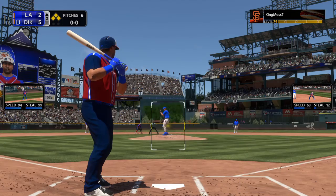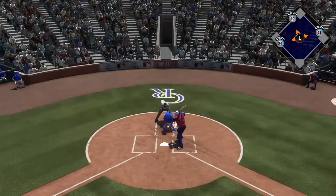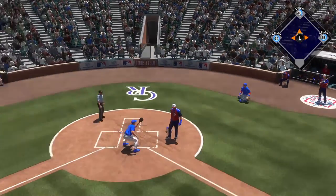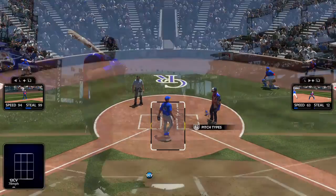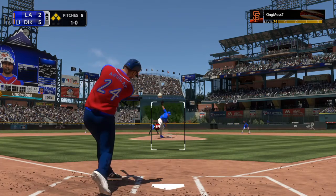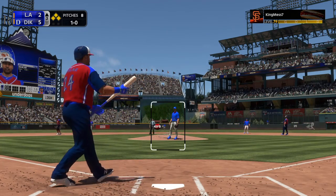Jesus Aguilar. He got a hold of one and went yard in his first appearance in this one. And this one gets away. And the runners will stay put here on ball 1. Ready with the 1-0 pitch. Count now a ball and a strike.